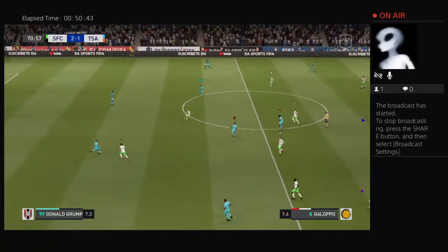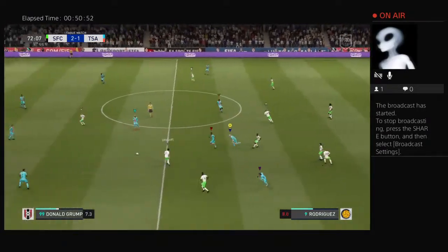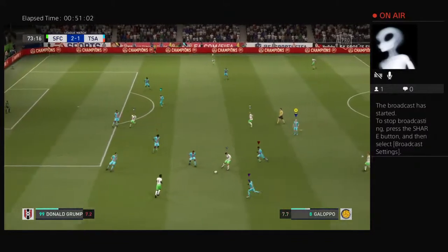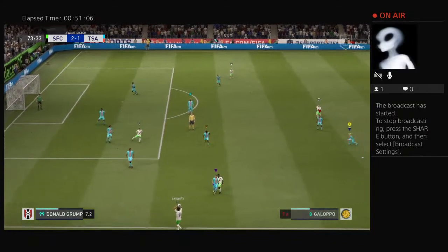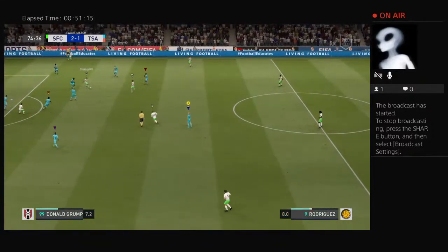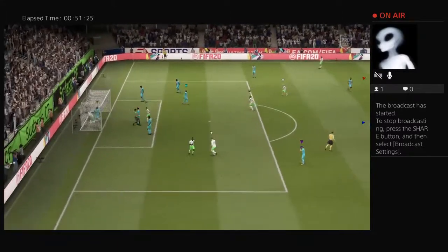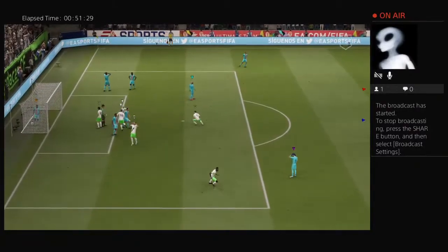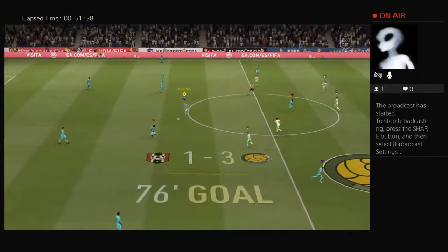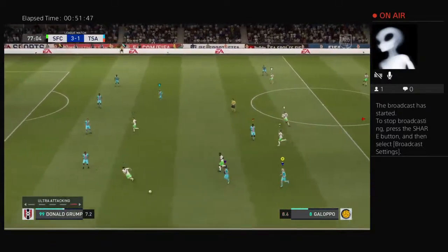Well, that's not so much an interception as a poor pass. Cuts it out nicely. Well, they are moving the ball well here. Bruno. And that is one pass too many. In the end, they've given the ball away. Now, Rodriguez. Well, that is a beautiful cross, and it's done justice with a firm, accurate header. 3-1 the scoreline.